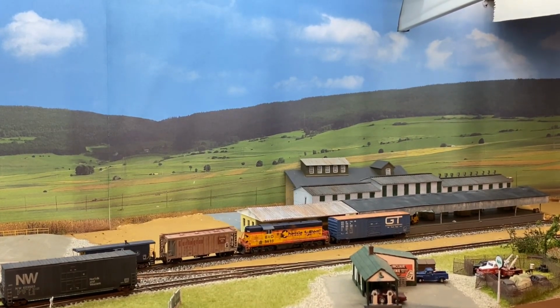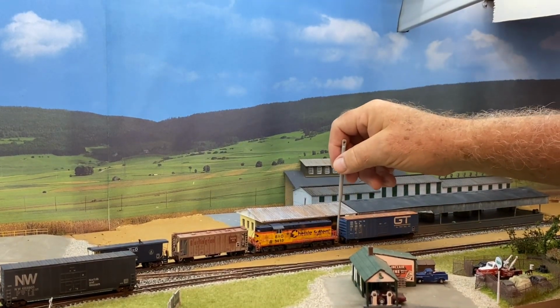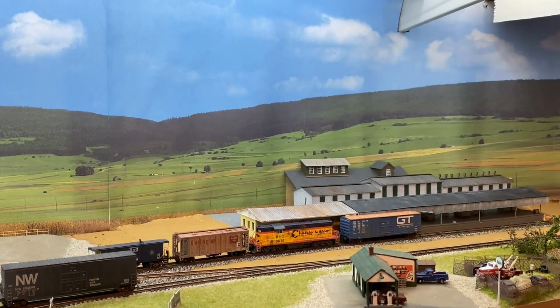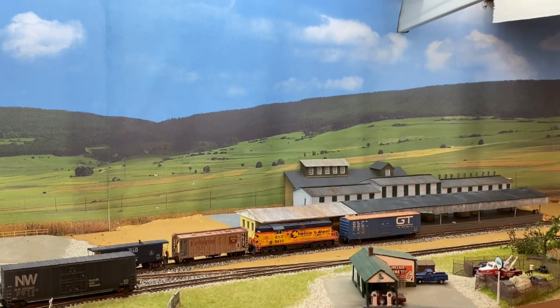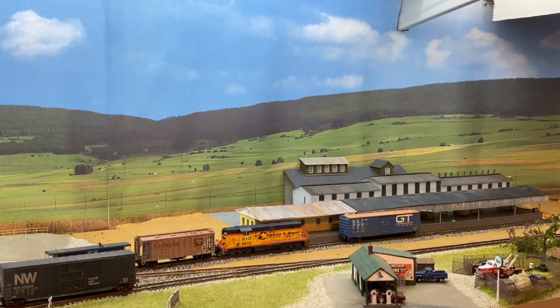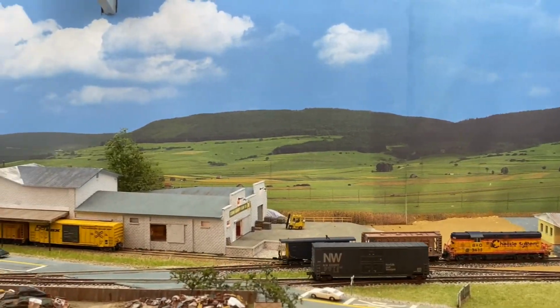I am going to try to film a layout tour today. Basically, just going left to right, Chillicothe to Roadkill, describing the industries and showing everything. I had a request from somebody to do that, and I know I've sort of done it in the past, but probably need to update it.